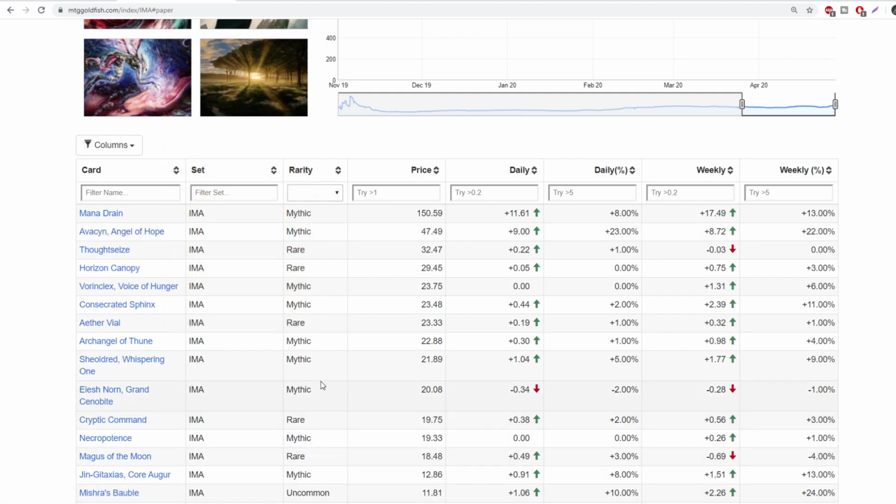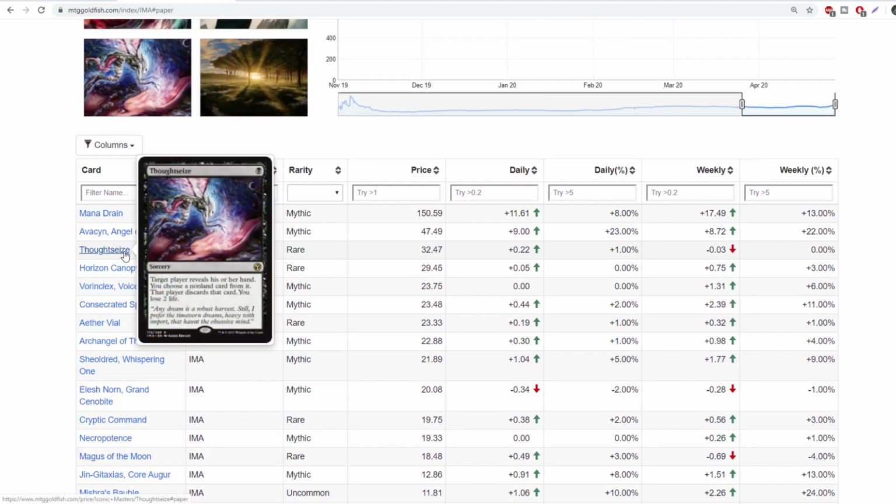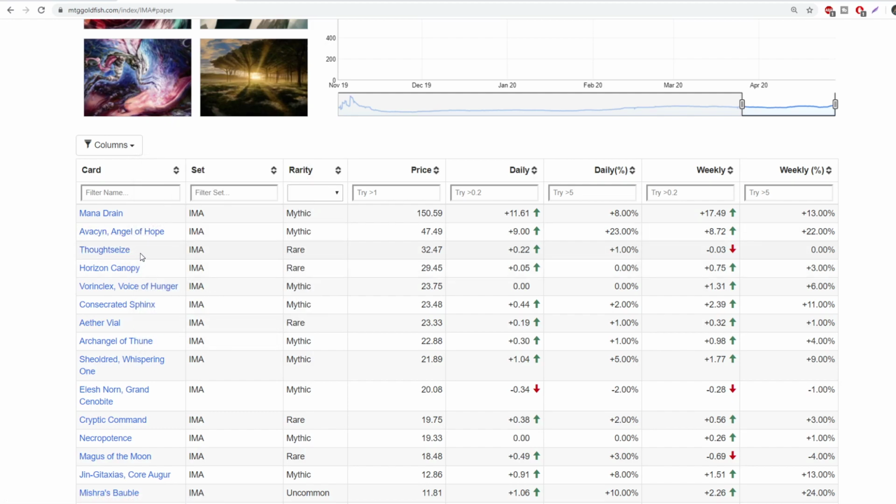Another thing that Iconic Masters has going for it is cards like Thoughtseize. Thoughtseize has proven itself in Pioneer. It's one of the most played cards in Pioneer. It goes in the Dimir Inverter of Truth deck, and it's also going in the Lurrus deck, which is very powerful right now in Pioneer. So Thoughtseize is getting more and more demand, and so there's a competitive card, one of the most played competitive cards, that is also included in this chase or in this Iconic Masters set.